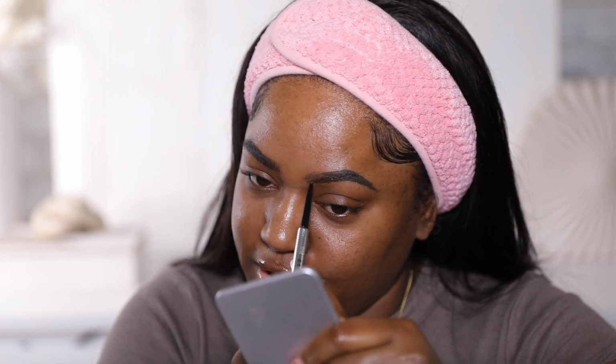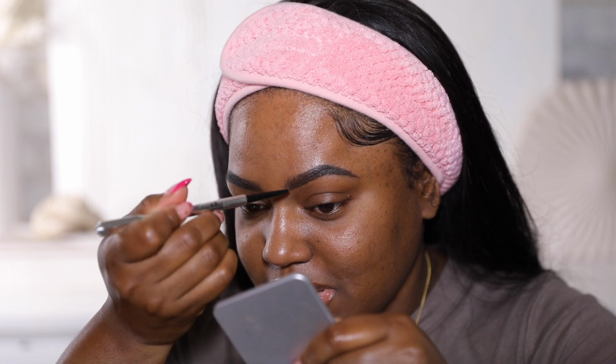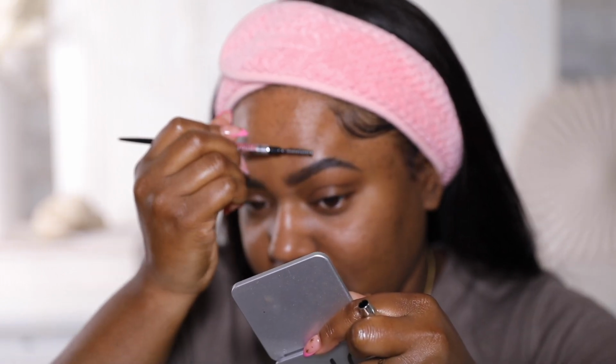The past few weeks I've been going to the drugstore to scope out new products and see what I can try. And honestly, I haven't seen too many new products, compared to the amount of new products coming out at Sephora or Ulta, the high-end section. If you guys know anything that I should try, let me know.